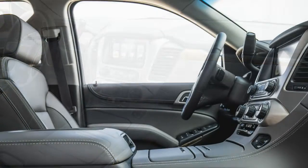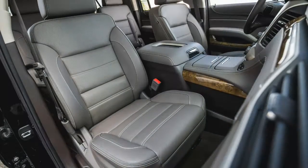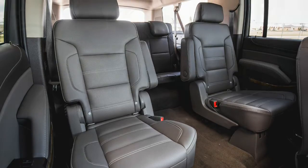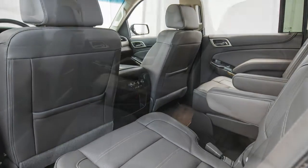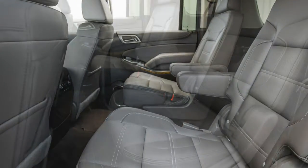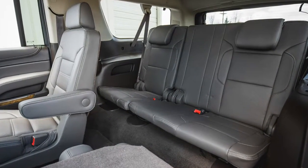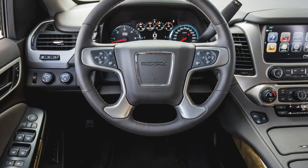What was new for 2017? Tweaks to the 2017 Yukon and Yukon XL were few. There was increased feature availability in the mid-level SLT trim, which includes the addition of an HDMI connector, an extra USB port, digital headphones, and the ability to use a personal electronic device to project media to the available rear seat entertainment system. Active grille shutters were also added for improved aerodynamic efficiency, as well as 2 new extra-cost paint colors: dark sapphire blue metallic, and an exclusive Denali shade called mineral metallic.